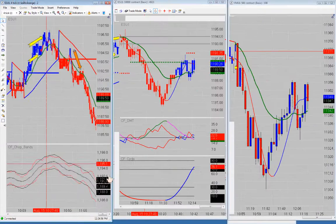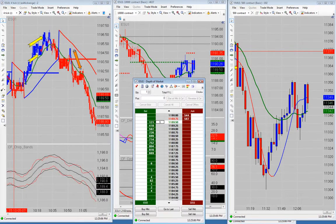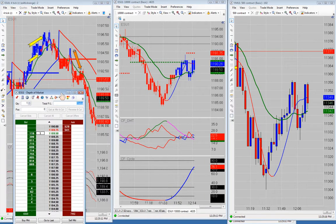Okay, on the ES, I think my ES DOM, I'll bring it up for you so you can see it. Give me just a second here. My ES DOM, where the heck is it? There it is. I'm at break even on the day, after a couple of trades.